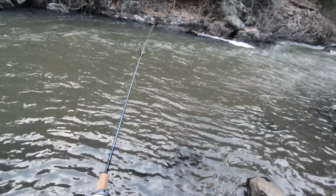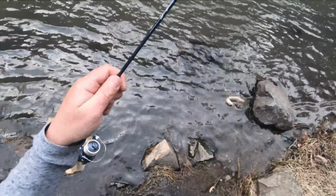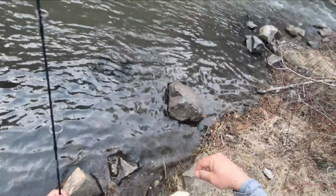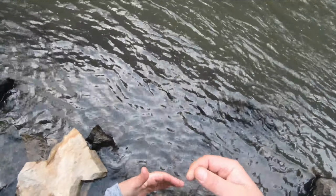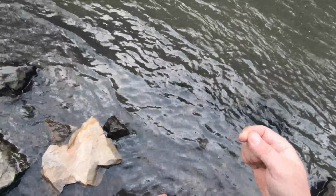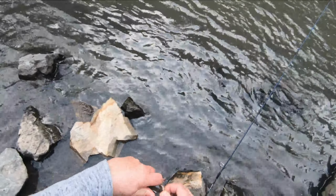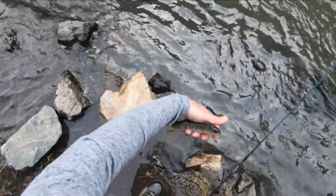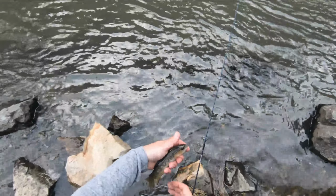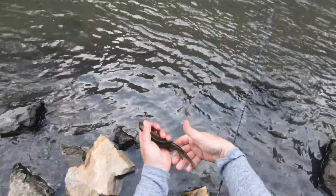There we go. Another brown. Stay still, dude. Oh, see? That's how I was hoping to catch him, right in the lip. Another pretty one. See ya.